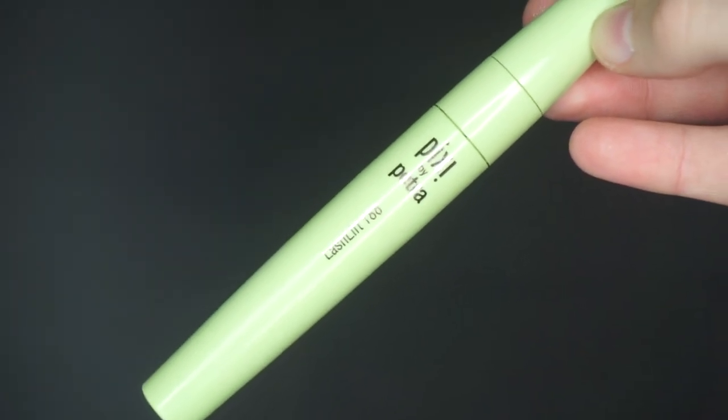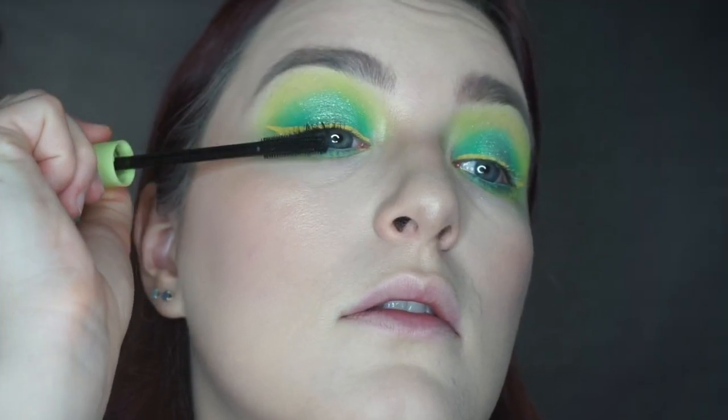I'm now going to apply mascara. For that, I'm using the Pixie by Petra Double Brush Mascara.